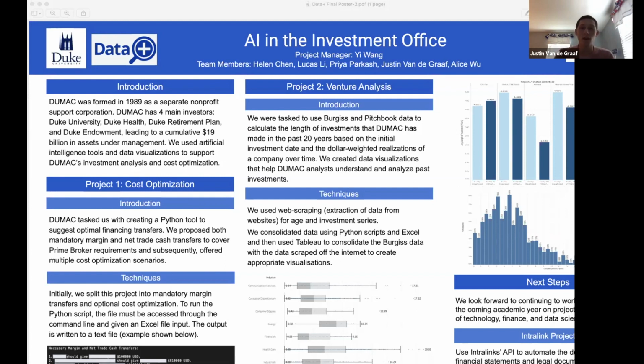Yeah, I can kick us off on project one. As Helen was saying, DUMAC gave us the option of a few different projects, basically tools they wanted us to create to help them every day. One thing DUMAC does consistently is pay financing charges based on where they have investments. They have short positions at many different banks called prime brokers, which do dealings for DUMAC. Depending on how much actual cash they have as opposed to these short values, they might pay fees, or they may actually get paid a certain amount of money to have that extra cash there. So we needed to come up with a way to propose transfers to save DUMAC the most money each day, at least projected savings for the year.